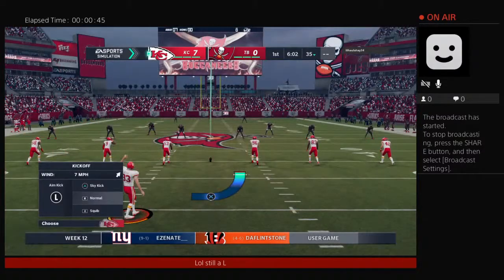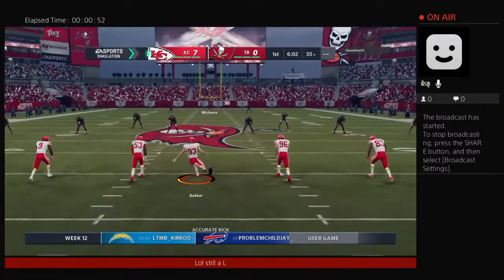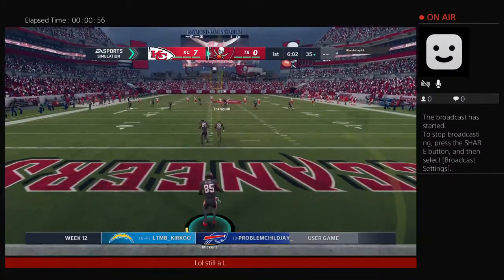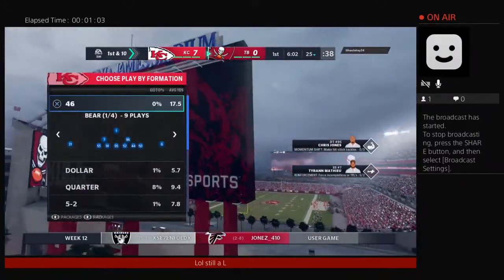Harrison Butker to kick off for Kansas City. So they throw the pick six. They'll get another shot at it now as this one's in the air. That's fielded on the back line of the end zone, and it'll come out to the 25 as he will not attempt to return.